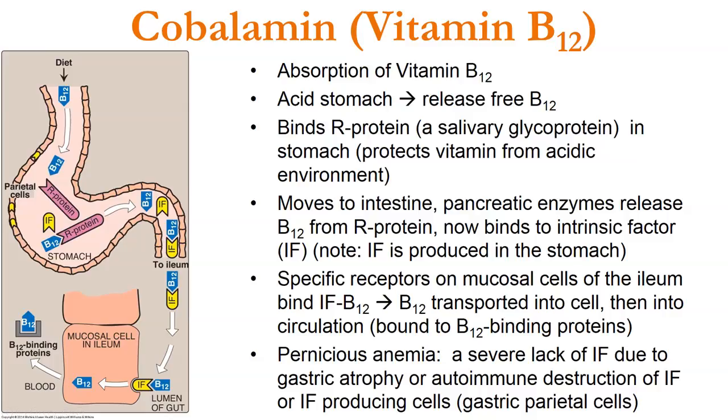Also, if you get that banding surgery to make your stomach smaller, sometimes you will get this pernicious anemia. You can get autoimmune destruction of either the intrinsic factor itself or the cells that produce the intrinsic factor, those parietal cells in the stomach. All of those can cause pernicious anemia. But pernicious anemia is a lack of intrinsic factor. Okay, that's what pernicious anemia means.